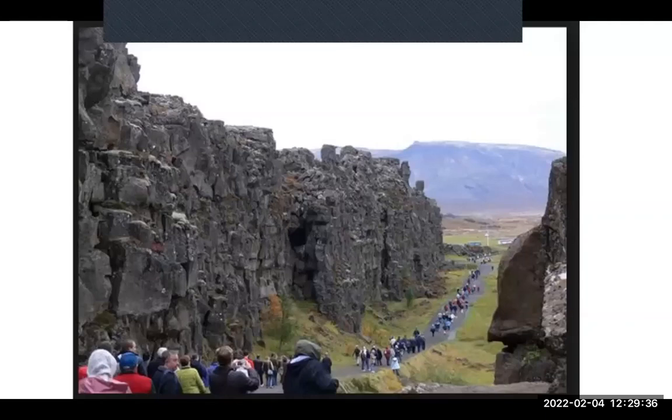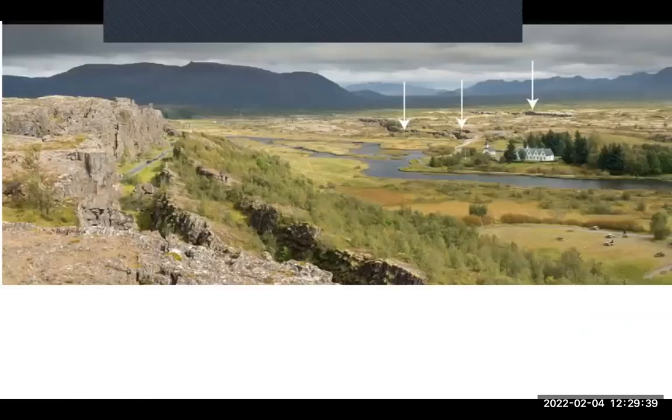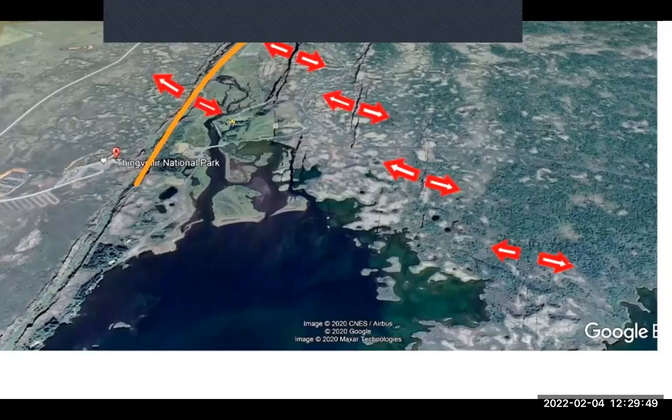This is Thingvellir. It's pretty neat. This is from one of the viewpoints. It's a picture off the internet. Something's going on out here. And if you go on Google Earth and look down on it, of course, very obviously, there are a whole series of fractures where we have normal faulting, down-drop blocks pulling apart all through this area. If you could remove the vegetation and remove the water and remove whatever glacial deposits there are, it might look something like this.